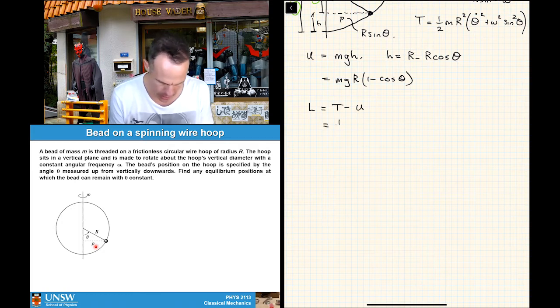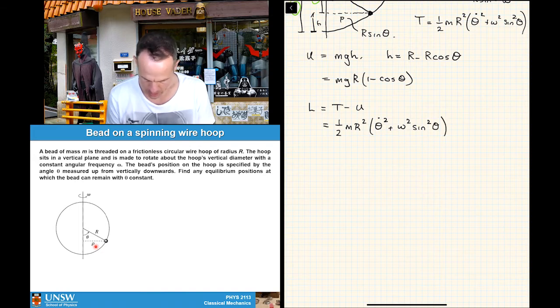Okay, so moving right along here, we can write our Lagrangian as T minus U. So it's going to be a half m r squared times theta dot squared plus omega squared sine squared theta, close brackets just there, minus mgr times 1 minus cos theta in here.